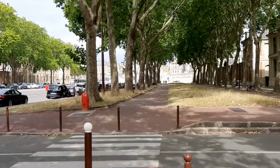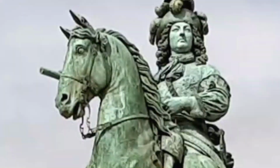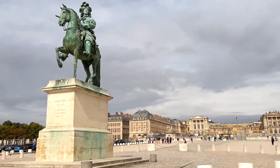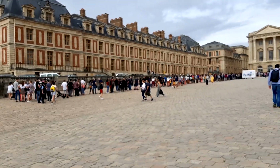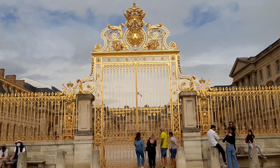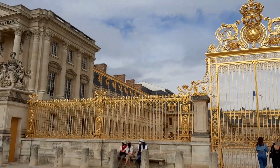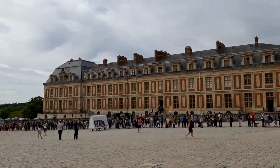Alright, we are here, and over there is Chateau of Versailles. As you can see, on my right here is the queue to enter the palace itself. You can see a lot of people are behind the gates entering the palace. And if you're wondering how to get in, well, you join the queue, of course. We'll settle the queue later on. But for now, let's head to the gardens.